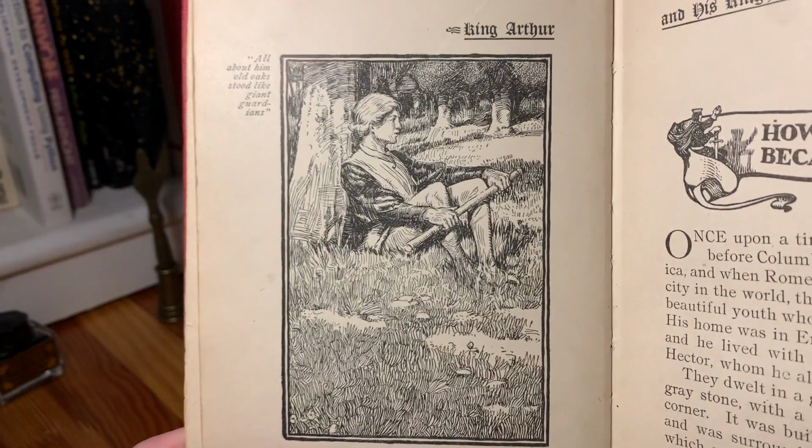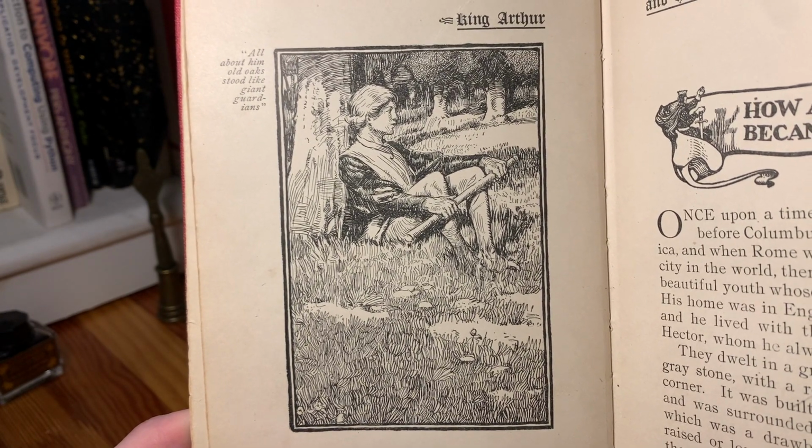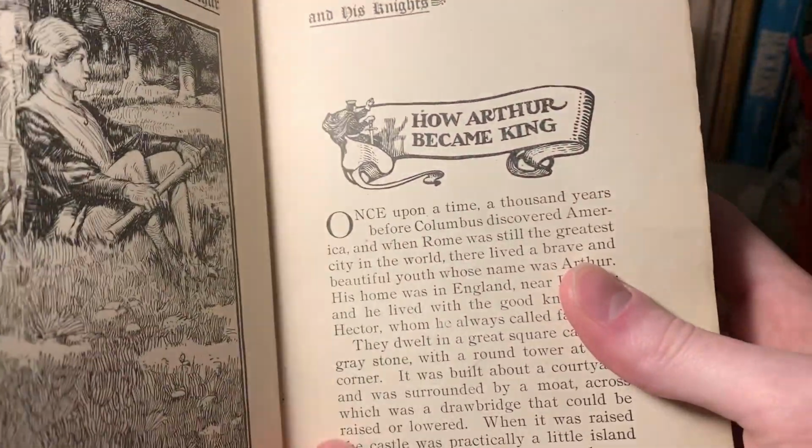Here's one of the engravings. It says, "All about him, old oaks stood like giant guardians." And this is young Arthur in the forest.